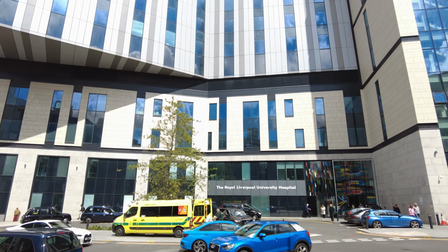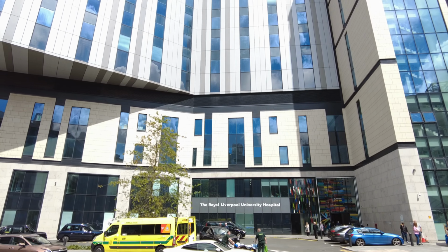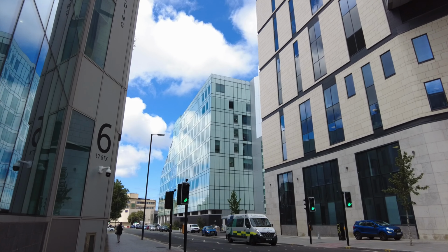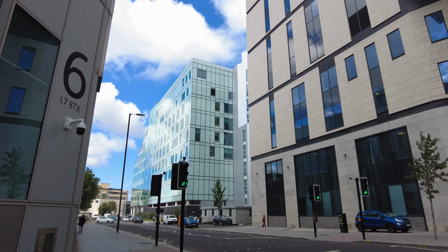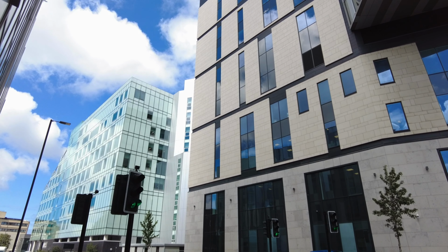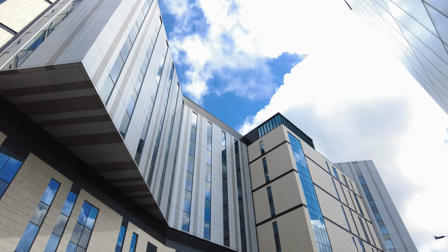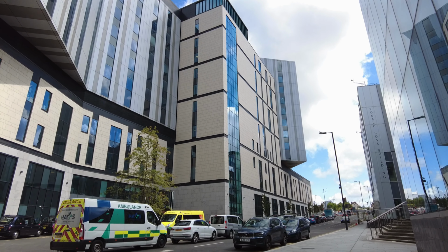Right, where was I? Oh yeah, 2013 work started on this site, and originally it was a private finance initiative, known as a PFI for short. So it was private money that was building this hospital. Originally it was supposed to be completed in 2017, but it was delayed. Major problems were found, mainly caused by asbestos, cracking of concrete, and basically bad weather.